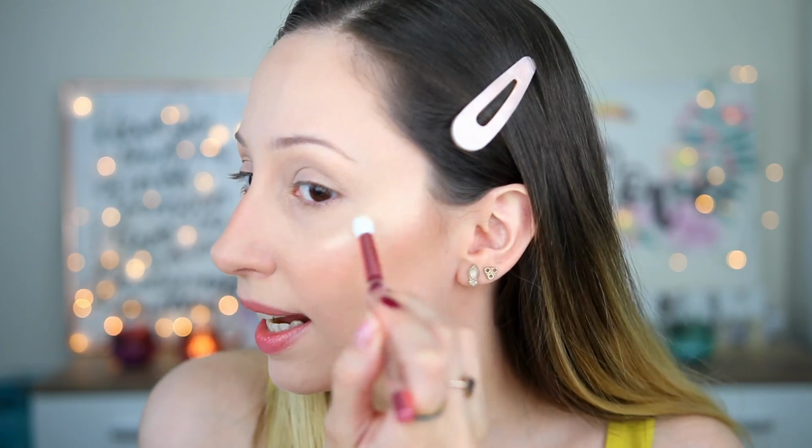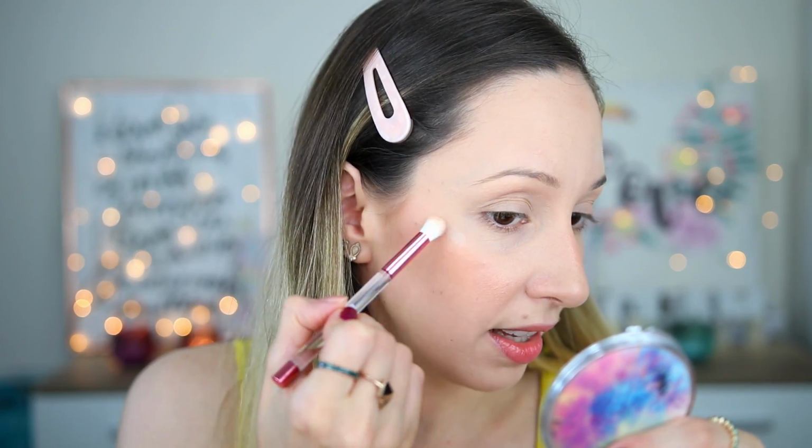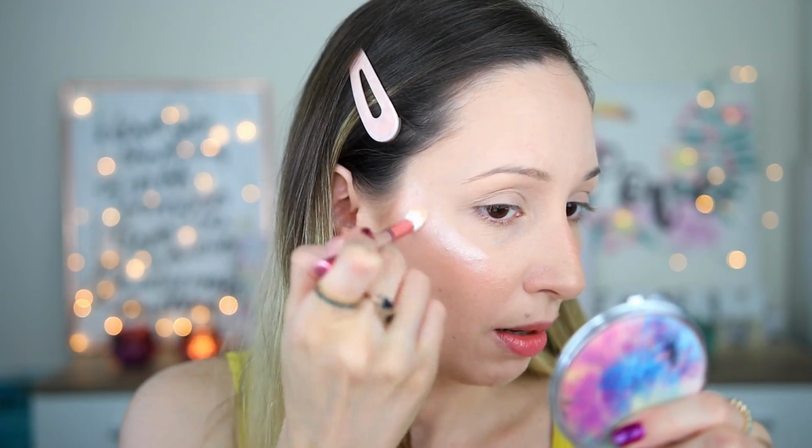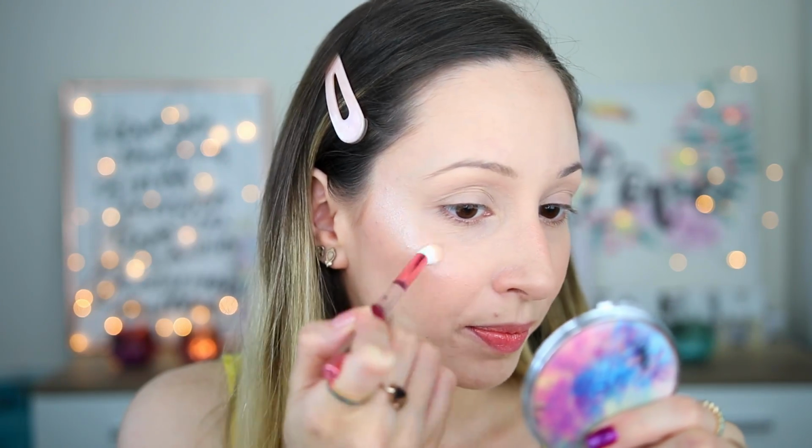The brush is blending my highlighter super nicely on the skin. I'm wiping a little bit the bristles. I want to take one more highlighter shade. This one here. This is like a light peachy color. I'm going to use this on the other side. Ooh, that's so pretty. I'm trying to blend it now because it is super shiny.